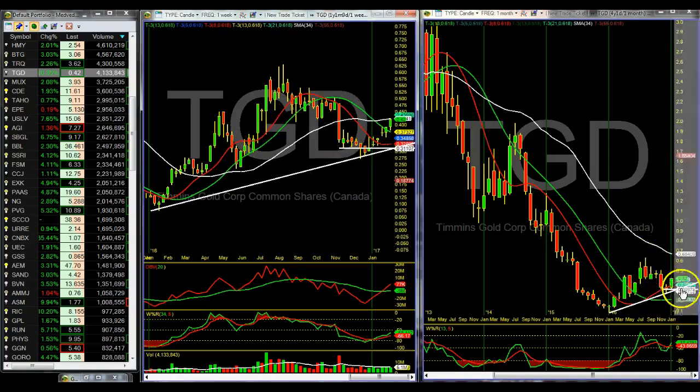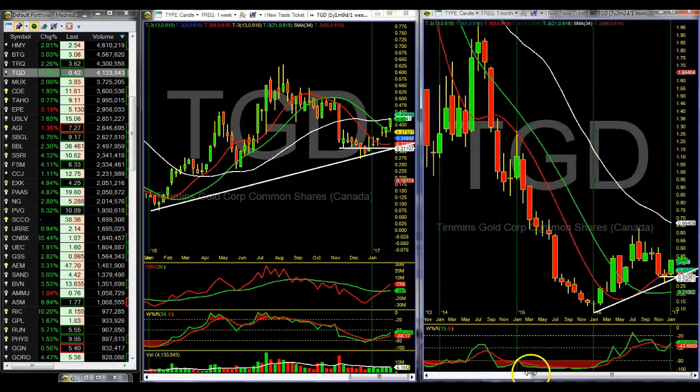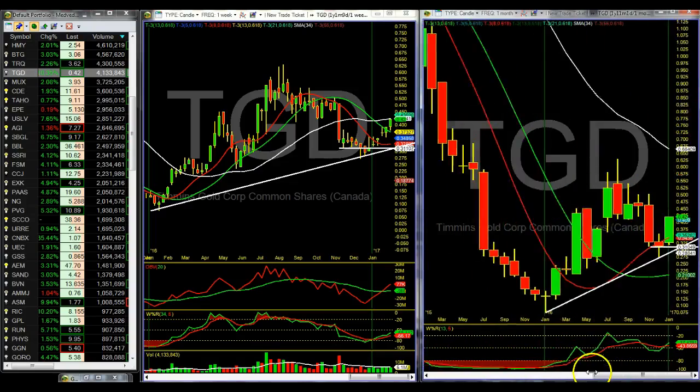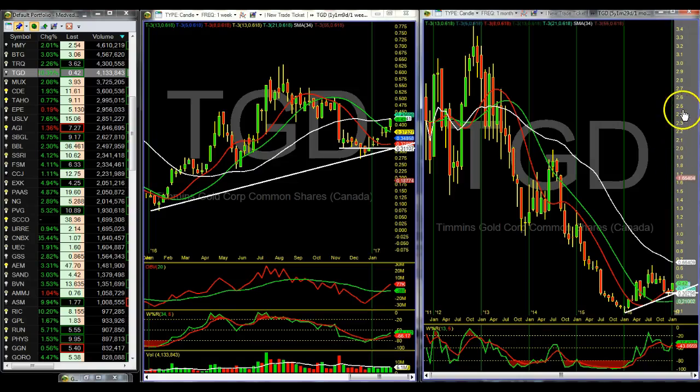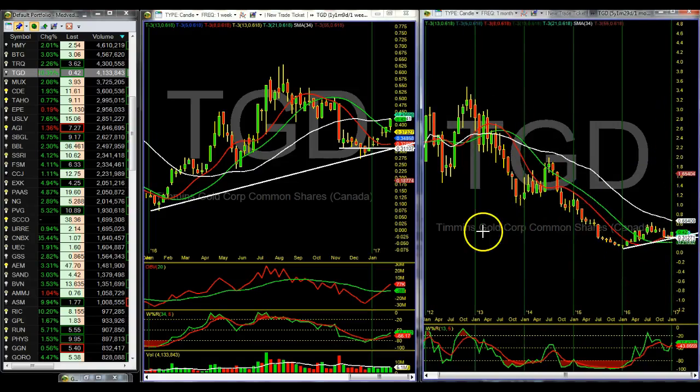TGD is one of those that hasn't crossed the 34 yet. So you've got a lot more upside potential if this is going to follow the lead of the rest of them. So: breaking previous high breaks, coming across the 34, coming back into support. A lot of potential on this one if you want to swing trade this for a while. I mean, you've got a good 3 to 6 months coming in.